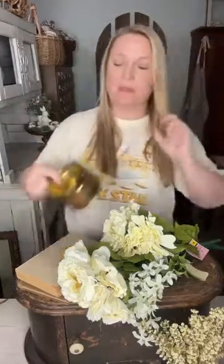75 cents. I know. Woohoo. Can we do a little celebration? Anyway, I thought it was pretty cool. And look, the bottom, I always look at the bottom for stamps, tags. It gives me a history of what the piece is.